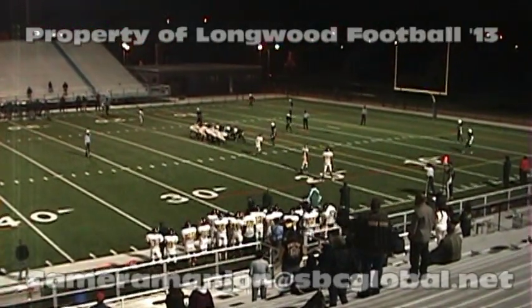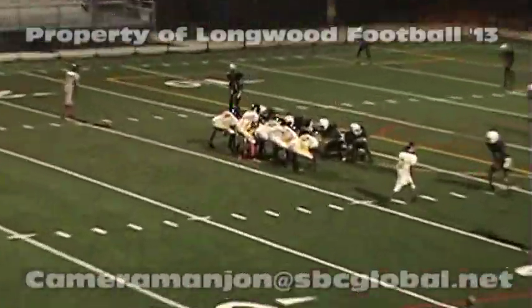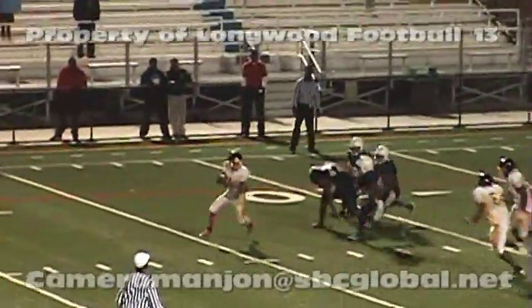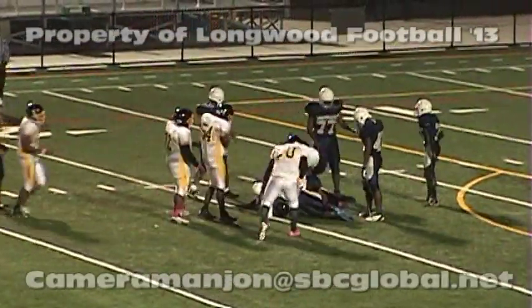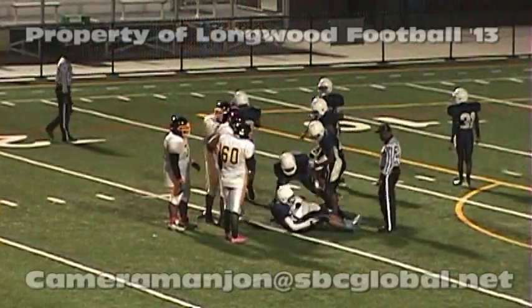Oh, you tell him to get on the goal line. You know it's going to be a passing down. Four receivers set for Bronzeville. Quarterback on the center. Rolls out. Oh, in trouble. Wrapped up and down he goes. No good.